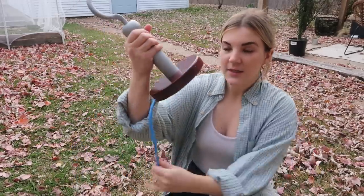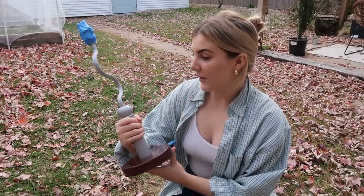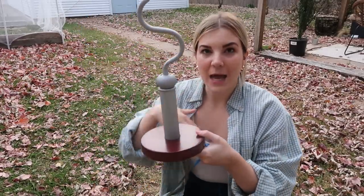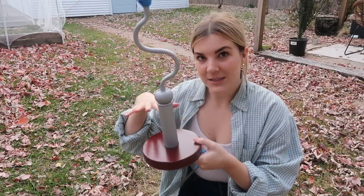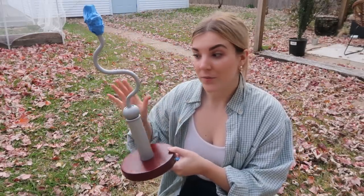I already taped off the areas that I don't want to get spray paint on, and this should be a really quick little upcycle, but I think it's going to be really effective. This just is not my style. The shape is amazing, but I don't love the colors. So I think black will go a lot better with the rest of the room.